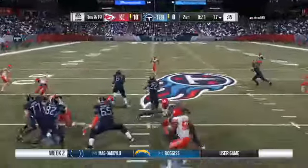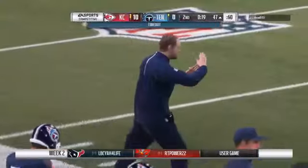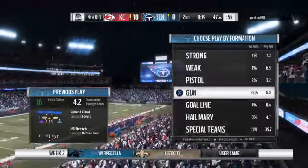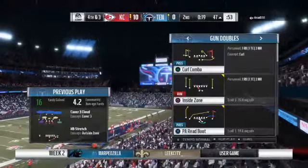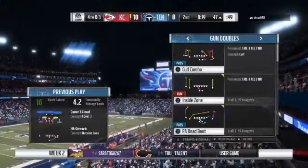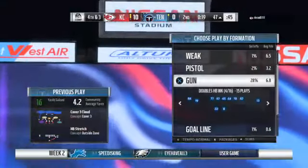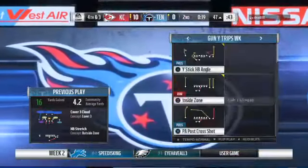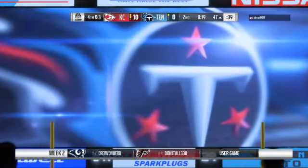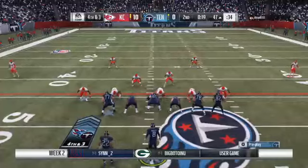On 3rd down, Henry, and an alley to run. He'll get it down to the 47 here. Before this 4th and 3 play, we're going to get whistles and a timeout as they stop it with 19 seconds to go in half number 1. The offense is not leaving the field. They're going to stay out and go for it on 4th and 3.